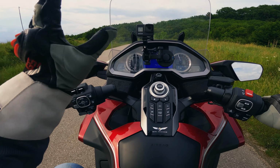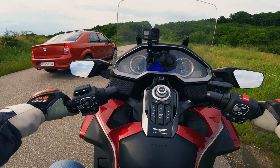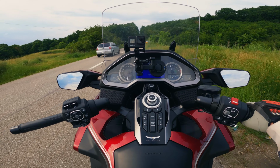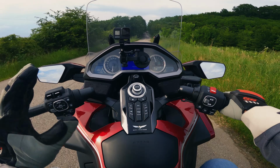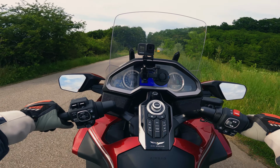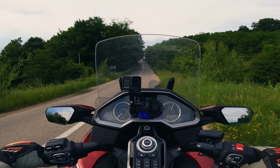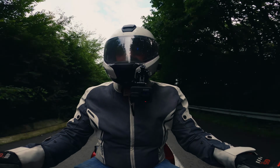This is incredible. Again, for a 400 kilogram bike, almost 400 k's, to be able to go as slow as this, ride it with one hand, and be in complete control. I mean, that's just amazing, and that comes from very clever engineering and lots of time doing this. Let's get that jet engine spooling up again.